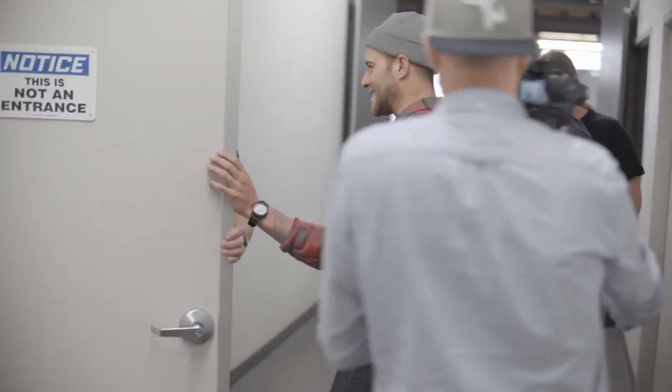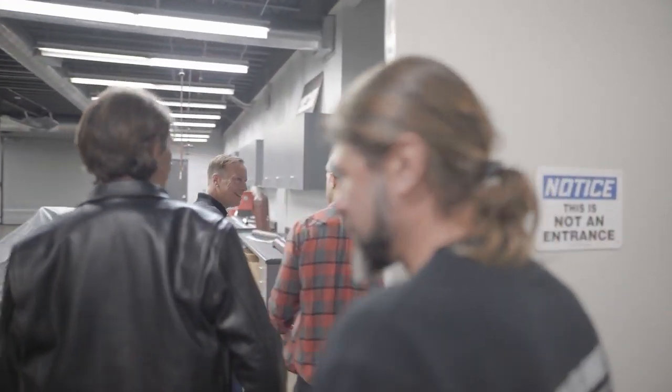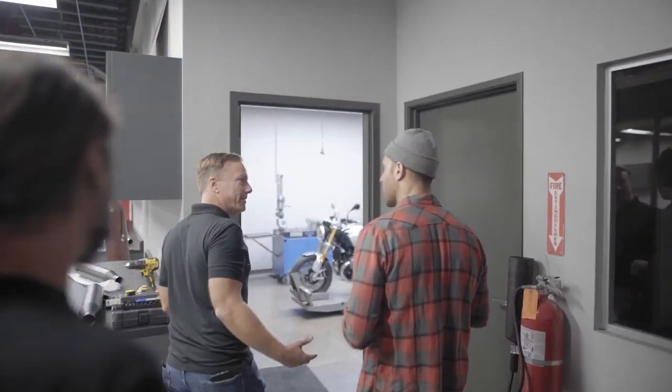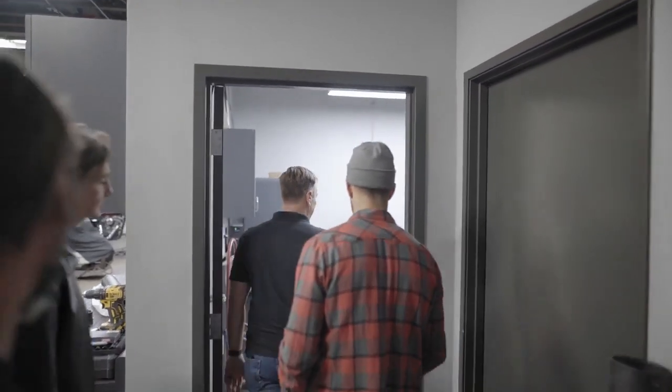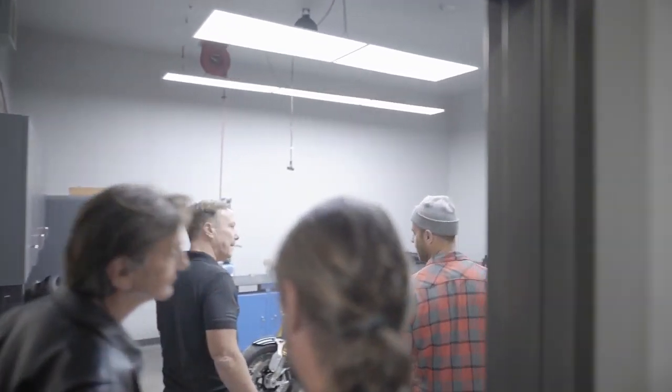These guys are kind of desensitized to this. This is just a whole other world for me. So where are we going right now? This is our new product development facility. Okay, so it's your R&D center. R&D, all right. This is where it all sort of starts. Kind of like concepts and sketches and all that kind of stuff here?